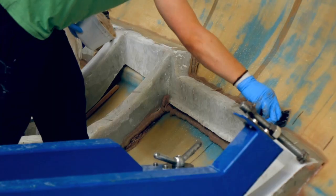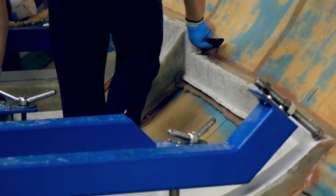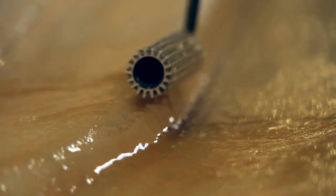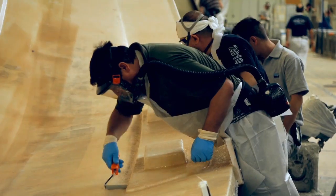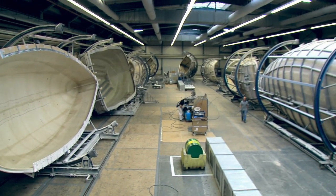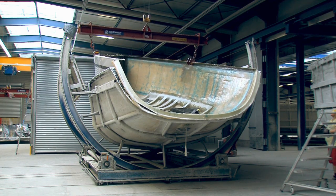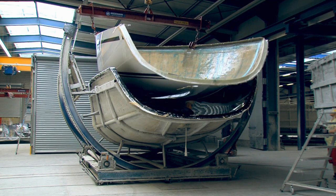In addition to the stable floor section, a solid main bulkhead laminated into the hull provides further rigidity later on. Isophthalic acid resin is used in the outer layers to achieve maximum quality. It provides highly effective protection against osmosis and ensures that the hull has a long life. As soon as the resin has hardened, the hull is carefully removed from the mold.